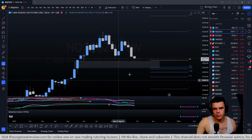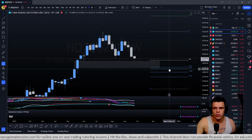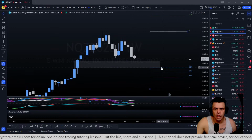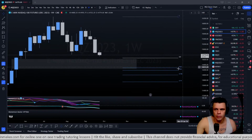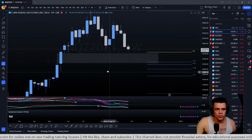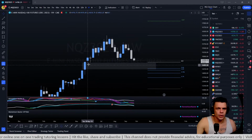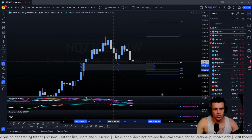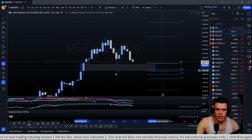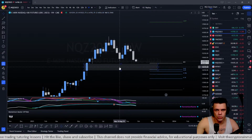Okay, so move the Fib to the side. We have that fair value gap right in between the equilibrium, which is the 0.5 on your Fib, and the Fibonacci golden pocket, which is the area in between the Fibonacci 0.618 and the 0.65. You'll see that the fair value gap is squeezed in between that area. In my experience, this does provide a lot of confluence whenever you have the imbalance in between the equilibrium and the Fibonacci 0.618. So it looks like the draw on the weekly is towards this imbalance.